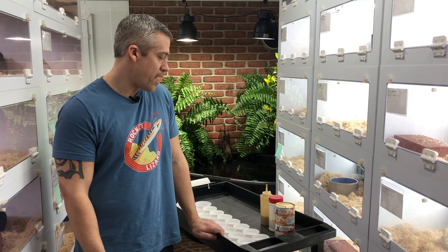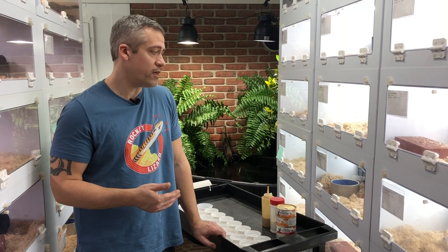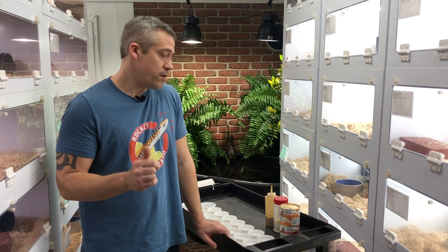One thing I think is very important is not to overfeed your skinks. They can be gluttonous. They are prone to obesity. My adults, I feed just once a week. The juveniles and babies, I feed every other day.